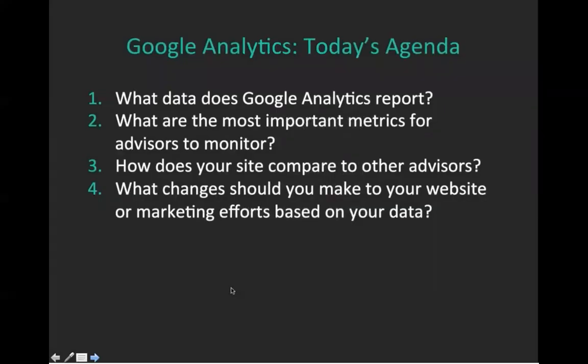So our agenda today is to first just talk about the metrics and the data that Google Analytics reports. There's over 10,000 metrics.